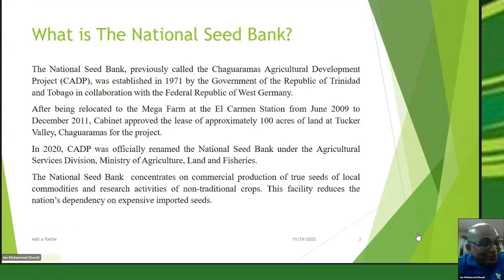I don't know if you would have missed what I said before, but just a little background on the National Seed Bank, even though it may have been gone through in another presentation. We used to be known as the Chaguaramas Agricultural Development Project. We're based in Chaguaramas, a very nice location on Macqueripe Road, with really good soil type, and we produce seed material for farmers and the general public. Through a cabinet note, the name was eventually changed to the National Seed Bank, more in keeping with what we do at that station.